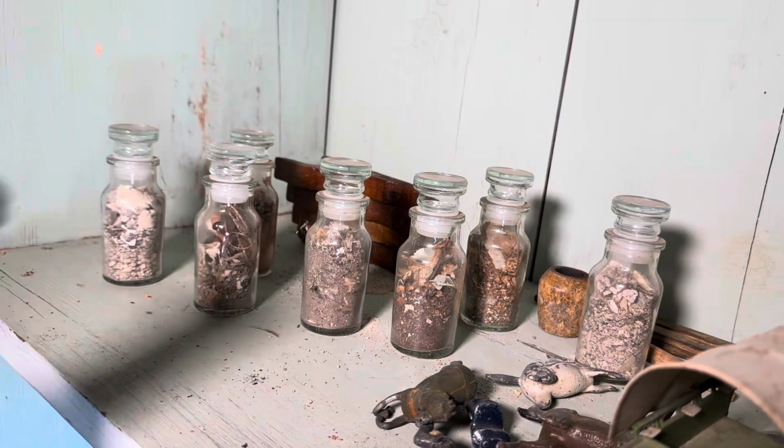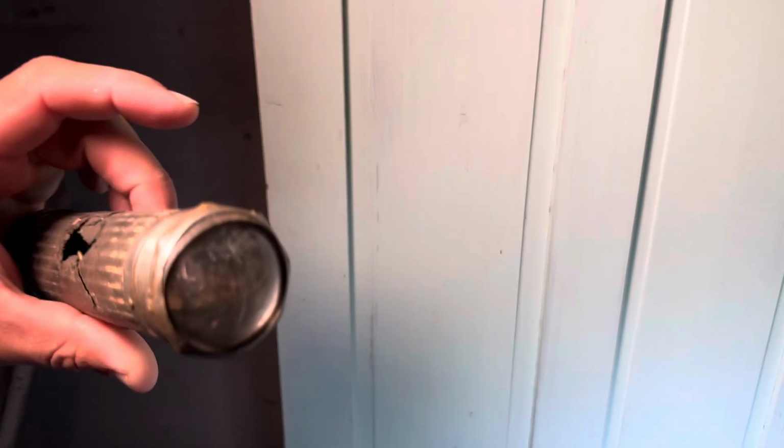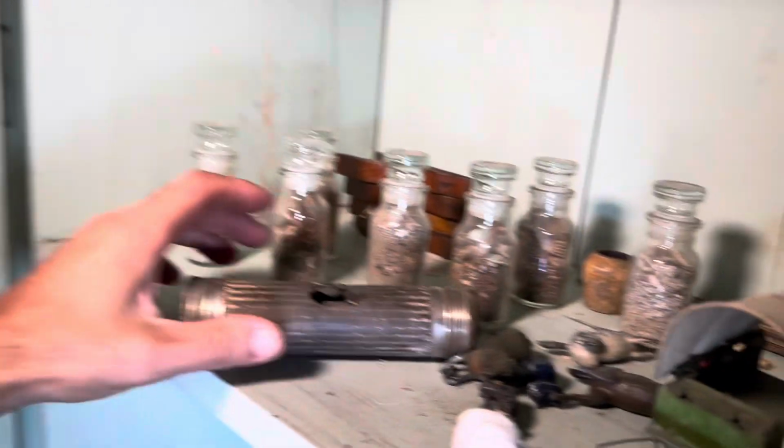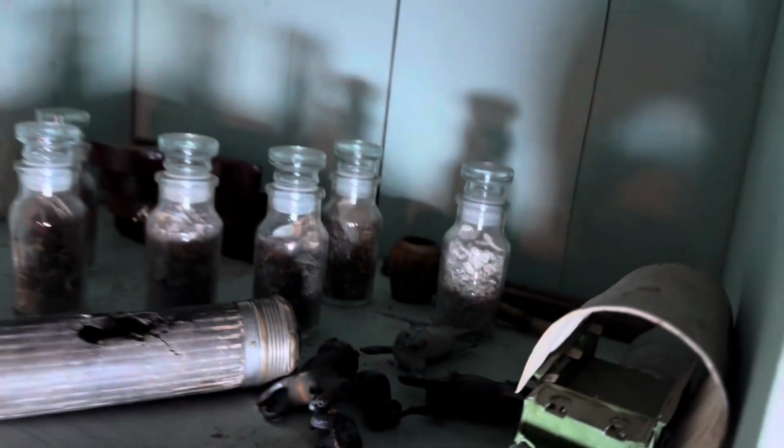Is this a flashlight? Yeah, that's probably like 100 years old. There's no way, dude. Does Lauren know? She might. You can ask her. She's just downstairs. Dang.